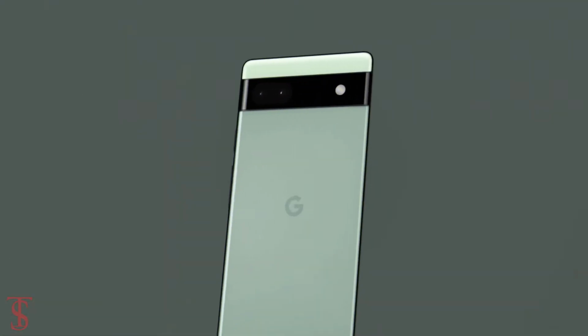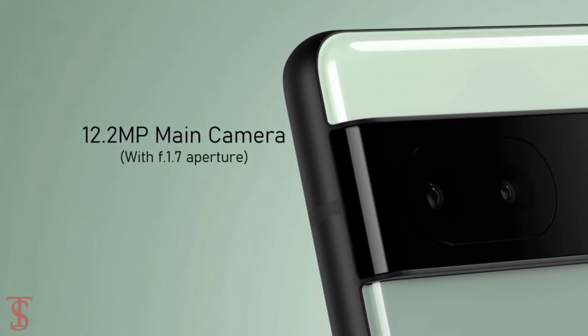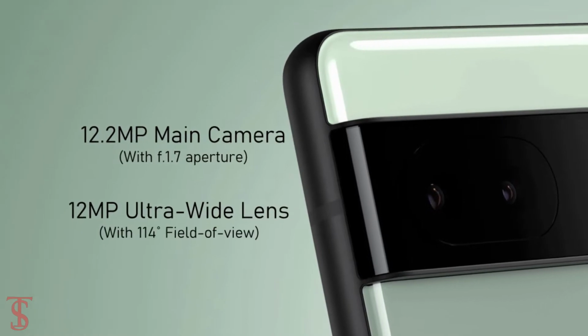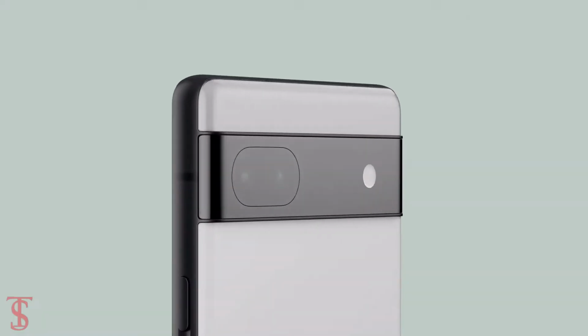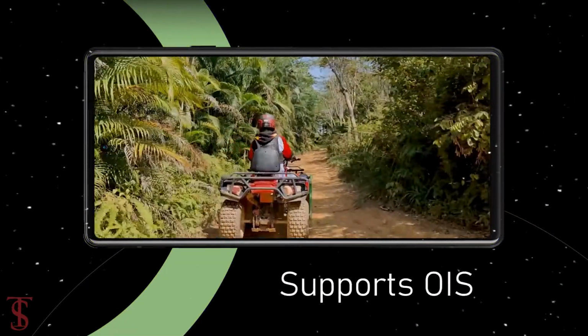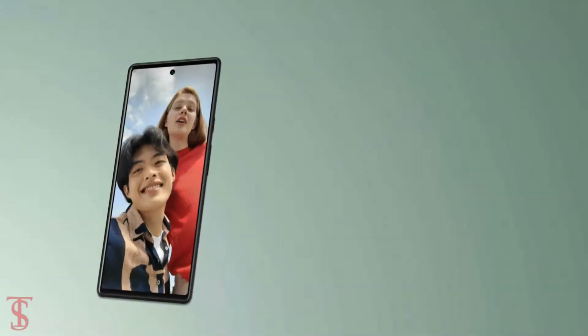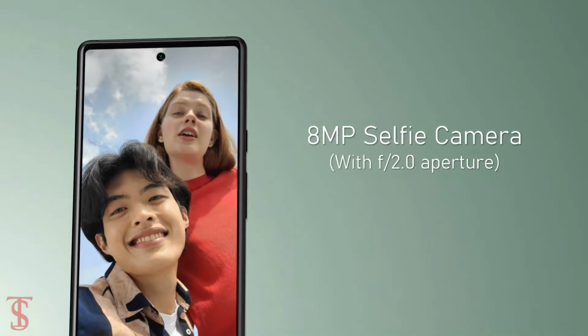As per the camera, the Google Pixel 6a supports a dual camera setup on the rear that houses a 12.2MP main camera with f1.7 aperture plus a 12MP ultra wide-angle lens with a 114° field of view. The rear cameras of the phone can capture up to 4K videos at 60 frames per second, and it supports optical image stabilization for stable video recording. For selfies, it has an 8MP camera under the hole punch at the top center with f2.0 aperture.